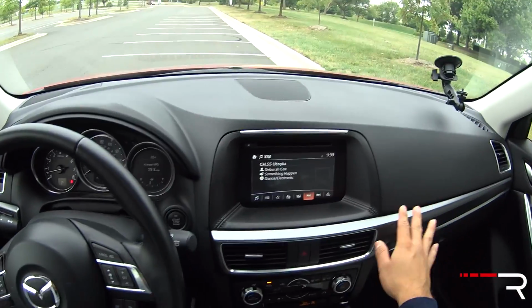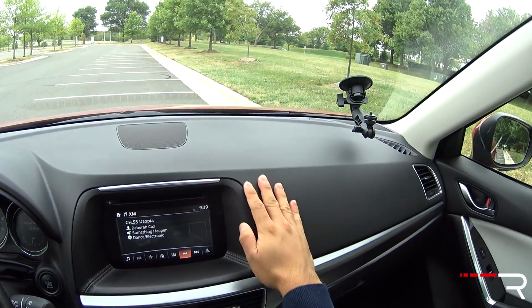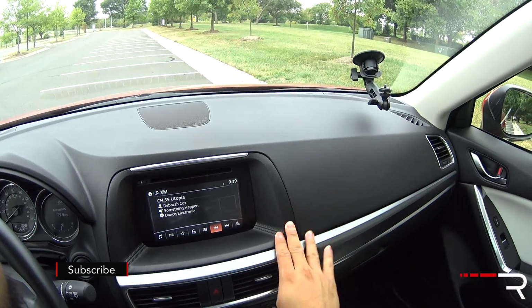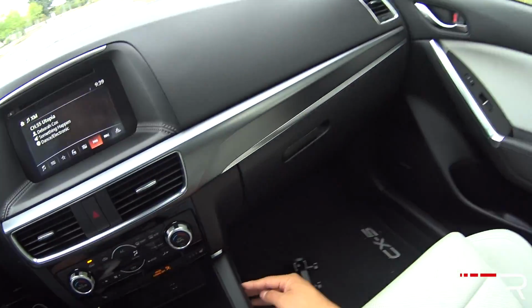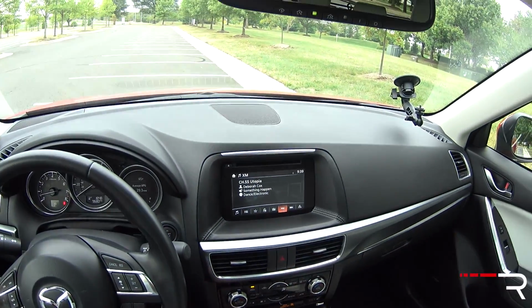But nevertheless, looking at the rest of the interior, you can see the dashboard right here is a soft touch material. It's a very nice high quality finish. You have this faux stitching along the Mazda Connect display here. There are some more silver painted plastic accents around here. It's a very nice interior. Down here, there's even a soft touch leather portion where your knees may hit while you're driving. So it's very nice.